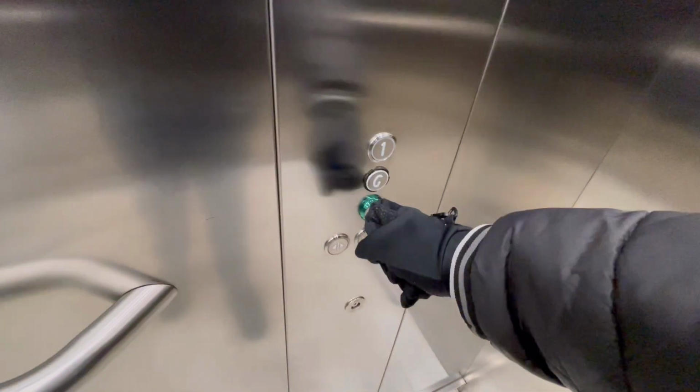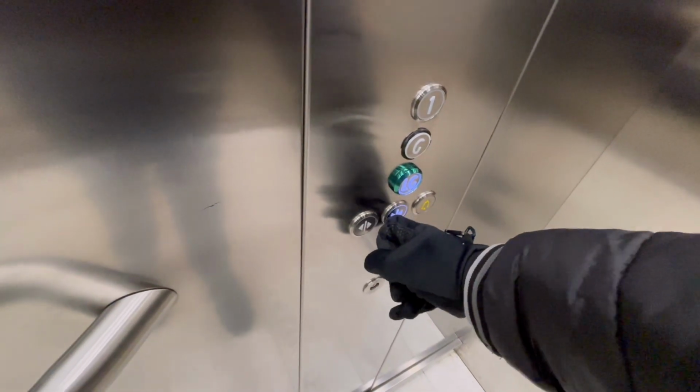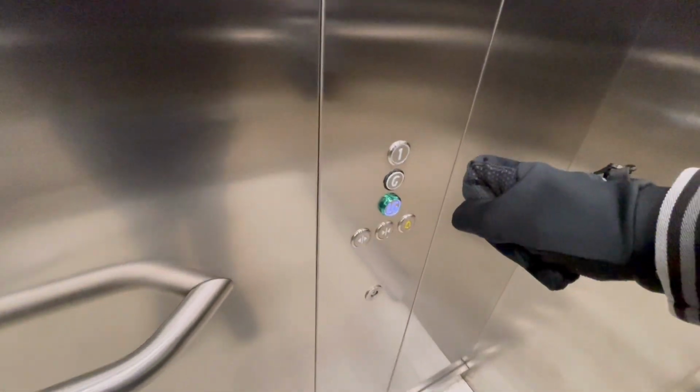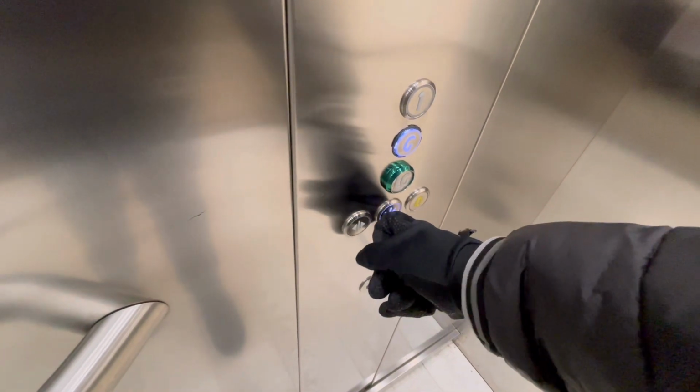Here we are, first floor, go to the lower ground. Doors opening. Going down. And before this was TJ Hughes, but the lift was a Kone M series in a different part of the store. Lower ground floor. Go back up to ground floor. Doors opening. Going up.